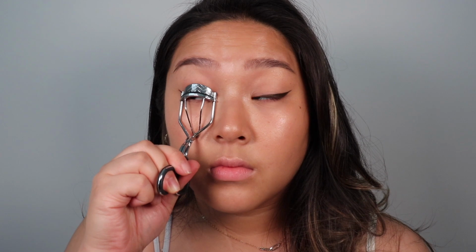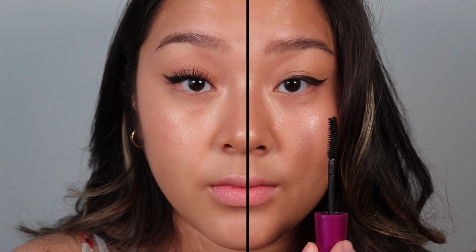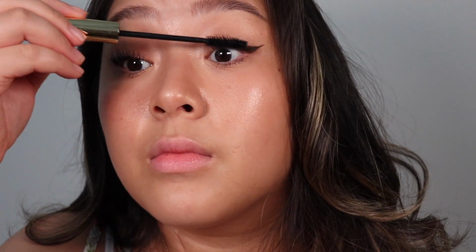Next, I'm going to go in with some mascara. And here I'm using my trusty Maybelline Falsies waterproof mascara. I always have to use waterproof on my lashes no matter what, because if it's not waterproof, my lashes just will not hold up. So I'm actually trying to look for another mascara, something on the more higher end side, just to compare. If you guys have any suggestions, feel free to leave it in the comments.